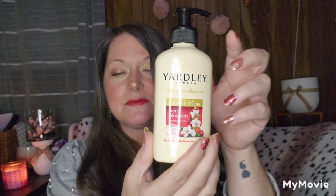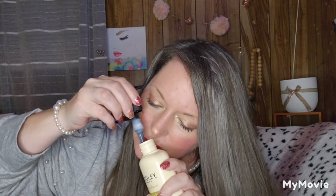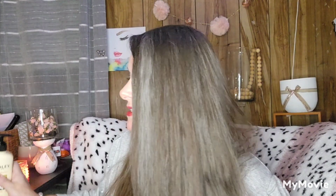So check, please. But I'm gonna smell it because I didn't even smell it in the store. Oh my goodness. This makes me wish I had found more. Wow. That smells absolutely amazing. So now I see what all the hype's about. Wow. So I will be picking up more of these if I happen to see more of these. That's an amazing smell.